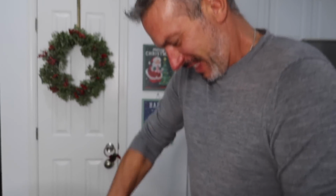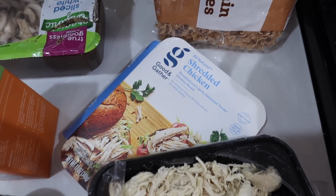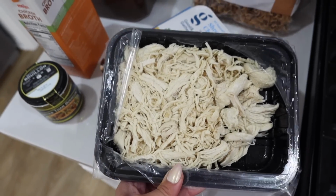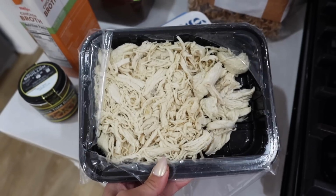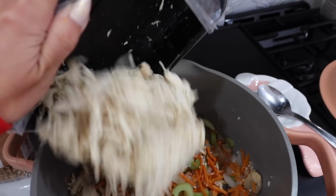Bradley's helping with all the vegetable prep today. And then to make this a lot easier, I just get this Good & Gather shredded chicken at Target. I know grocery stores have this too, but it just makes it so much easier for this recipe.